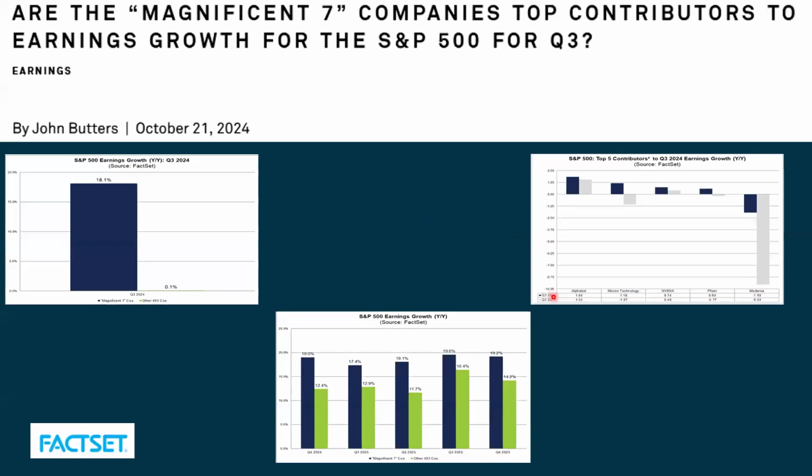All right, FactSet, they're busy right now because we're right in the middle of earnings. The first blog post was, are the Magnificent Seven companies top contributors to earnings growth for the S&P in the third quarter? Well, yeah, it kind of looks that way. You look at all these together, they're really helping out with a lot of the earnings. And then it's probably hard to see because this is pretty small. This breaks it down. These are the companies that have reported and how much of an impact. This is Alphabet, which is Google. We have, is that Micron Technology, NVIDIA, Pfizer, and Moderna here. A lot of big drug companies are in this as well. They're not doing so good right now.